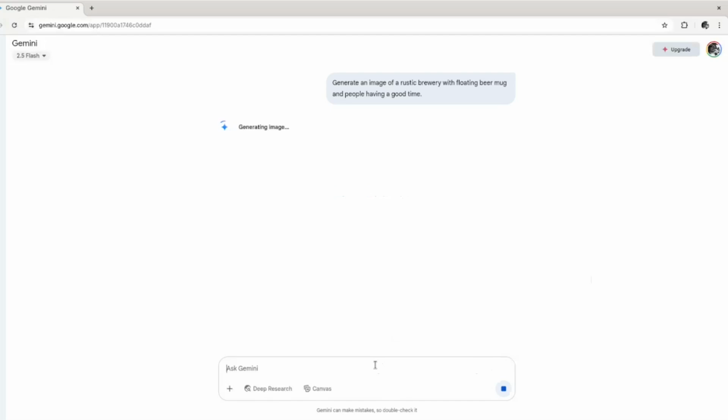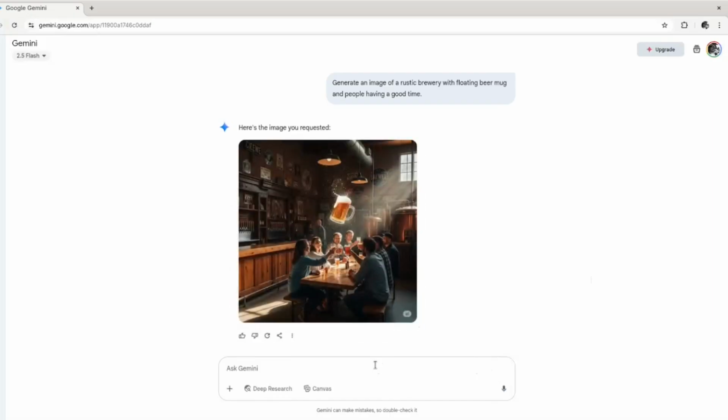This may take a second. It's analyzing my text. It's coming up with the appropriate contents of the image, and there you go. We are in a rustic brewery. We have people who have a good time, and we have a floating beer mug. This is awesome. This is a very good image.